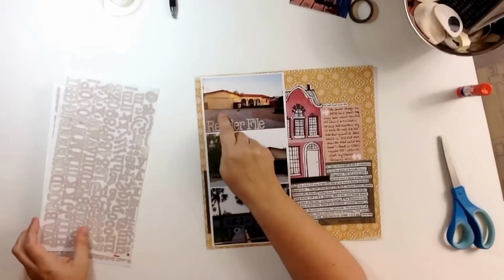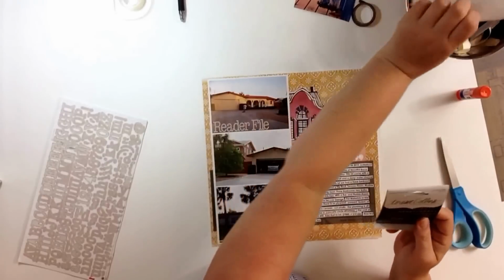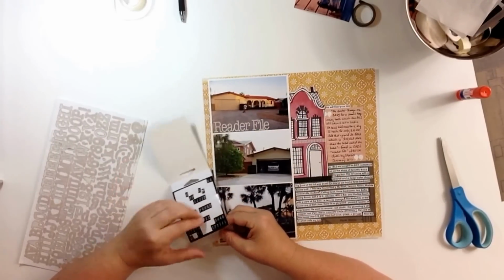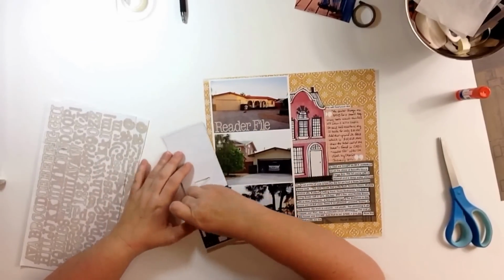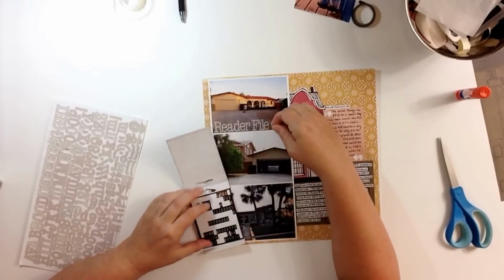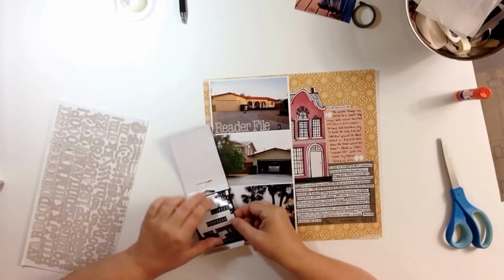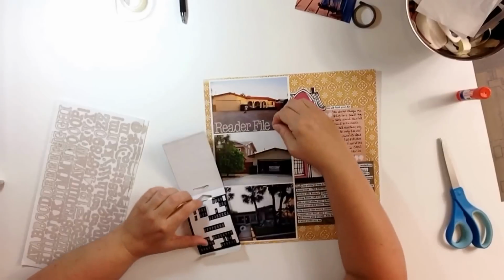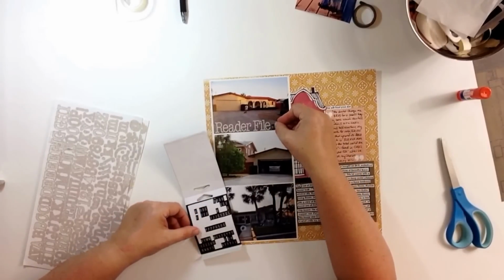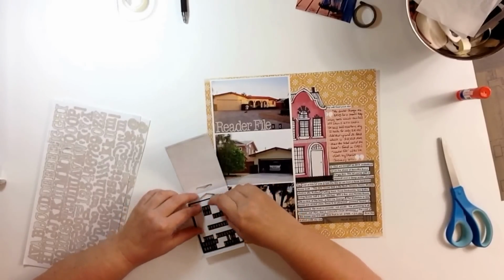Okay, so now we just need some tiny little letters. Let's just use what's handy. So my father-in-law often used his initials on everything. I don't know why. Okay, so I'm going to write from the reader file of CMS. And this is going in his album.